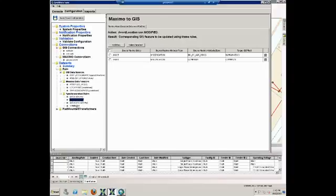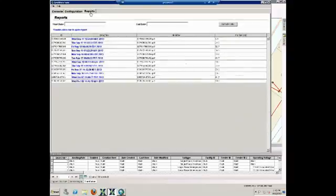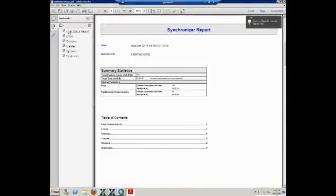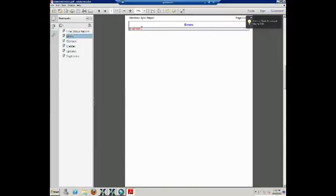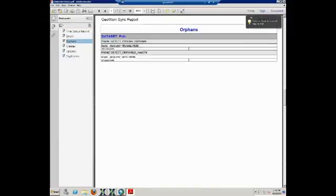So we get a report generated every time. And it shows you very much the same data that you see in that console as it was running. If there were any errors, they would show up here. Orphans, so this is that case where we see a record identifier in one system, not in the other. So these are in the published geodatabase, but not in edit. And this is an asset in Maximo, but it's not in edit. And that was our pole that got deleted from GIS.